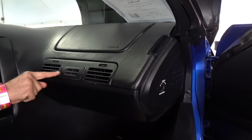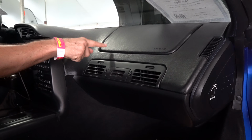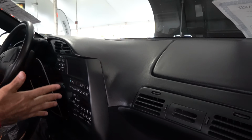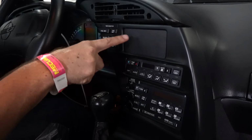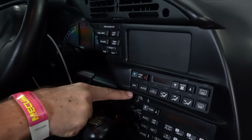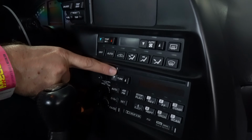When you get to the dash, look at how far forward the dash is. You have your AC vents for the passenger. That's all they got on that side. This is your airbag. If you're wondering, is that a glove box? No, this is your airbag. And then just as it should be, even like it is on the new Corvette, everything is driver focused. So this is not infotainment. This is all where your warning lights would come on. You got all your fuel information, AC controls. This thing is a radio. I don't know if you've seen one like this lately, but it's got a CD player back in '96.